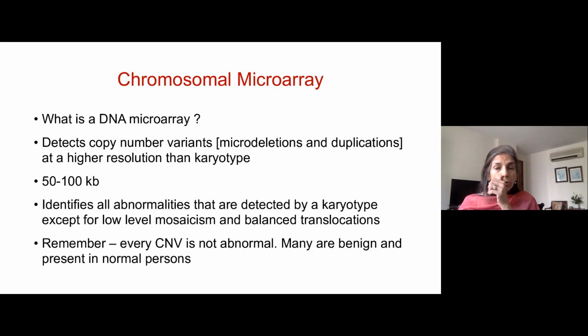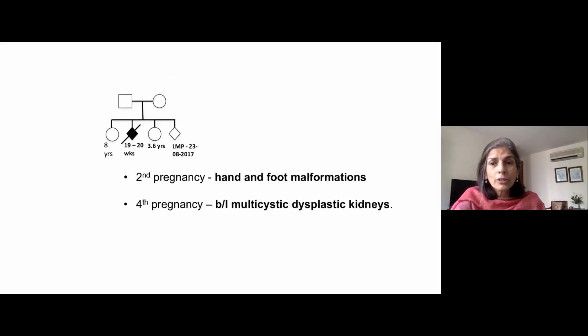But it's also important to remember that every copy number abnormality that is picked up is not abnormal. Lots and lots of them are benign. If we do our own microarray analysis, which we should not be doing, we pick up many microdeletions and duplications. But we say they are benign because we are normal. And these benign microdeletions and duplications are only responsible for the variations that we see amongst different members of a population. So it's very important because I see many cases where any sort of CNV results in a termination of a pregnancy. So please be extremely careful.